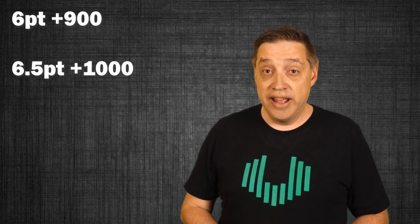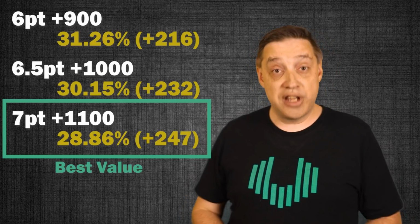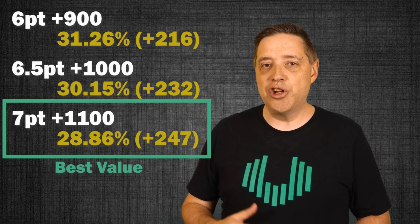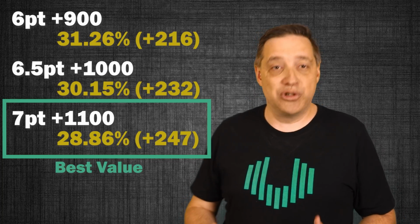Instead of just focusing on 3-team wagers, I also ran the numbers on the 2-team wagers. They had a 6-point wager which paid 9 to 1, a 6.5-point wager which paid 10 to 1, and a 7-point wager which paid 11 to 1. And here's how those numbers looked. Suddenly, it's starting to become a little bit more interesting. These odds felt beatable to me.